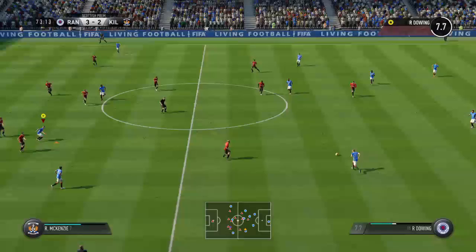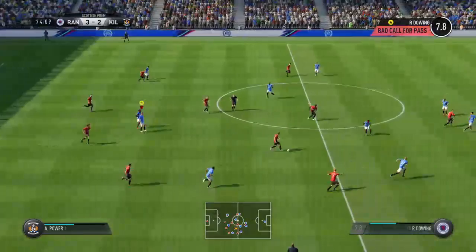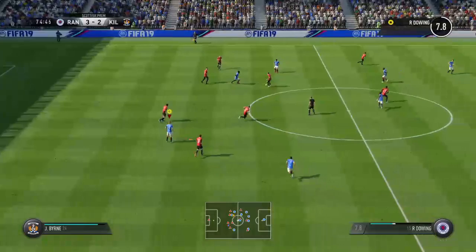People around in their own half, winning the game as the scoreline tells you. Predictable. With the passing and the opposition able to deal with that.